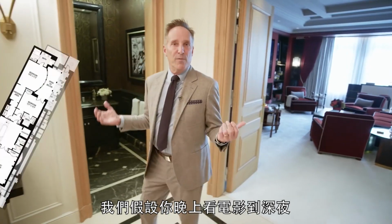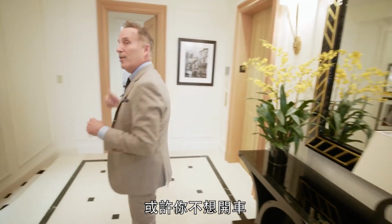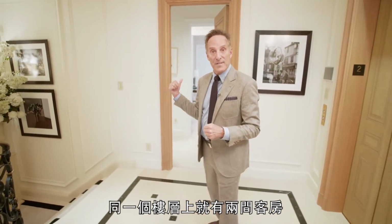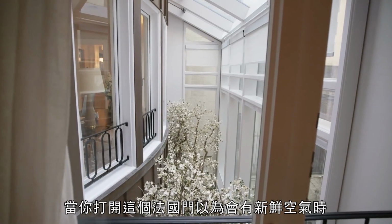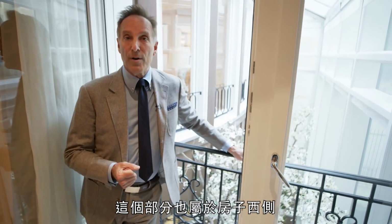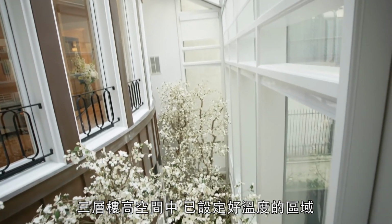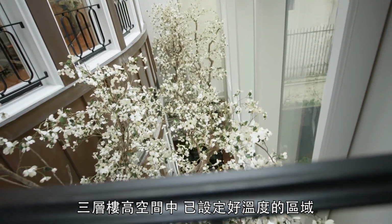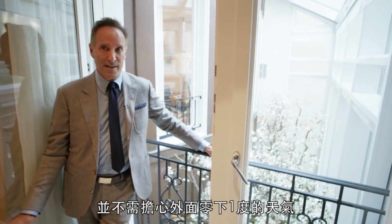So let's say you're watching a movie late at night and you don't feel like going home, maybe you don't want to drive. You have 2 guest bedrooms right here off the same landing. So what's so cool about this guest suite is that you're opening up these French doors thinking you're getting fresh air. This is part of that temperature-controlled 3-story atrium that goes all the way up the west side of the house. You can get fresh air and not have to worry if it's 30 degrees outside.